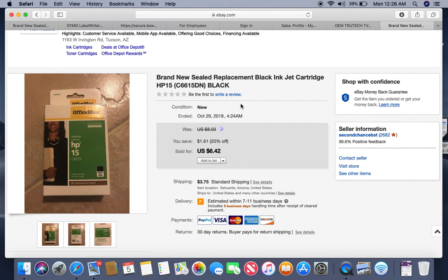This is a secondhand ink. I don't know if it's refurbished or if Office Max makes this themselves. But be careful with your wording. And the few other things you want to be careful for, not just using the HP wording with Office Max, but things like OtterBox. You can't sell used OtterBoxes, because OtterBox doesn't allow it. I believe you can sell them new.